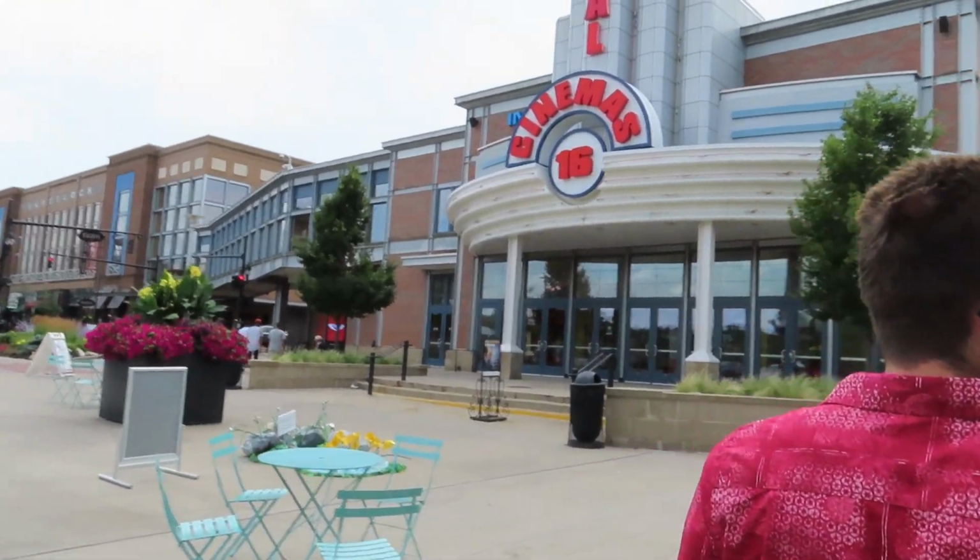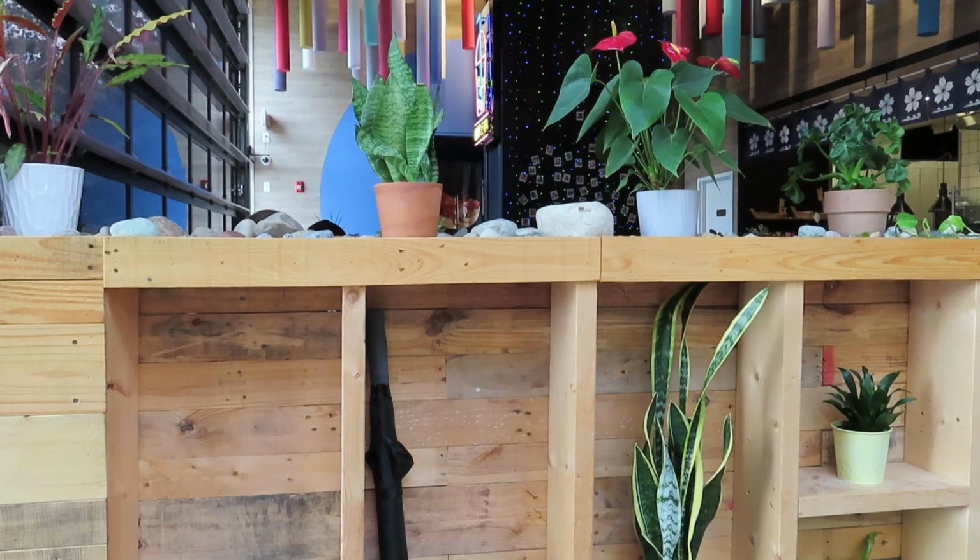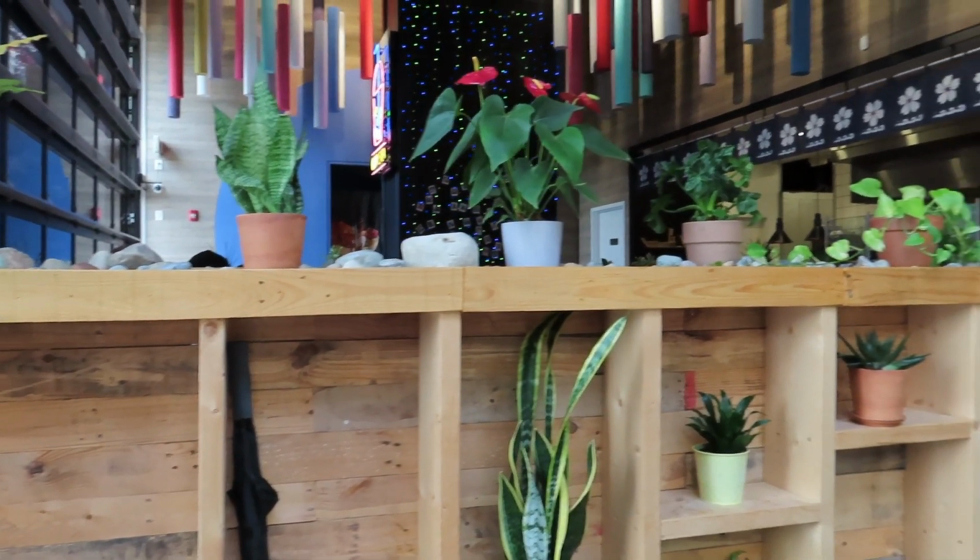Fun fact, the boba part of the boba tea are actually little balls of tapioca. We were lucky enough to get the last of their boba pearls before they ran out.